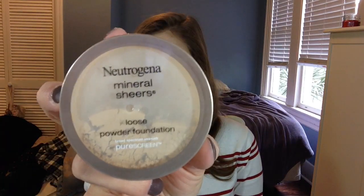I also have a powder foundation. This is the Neutrogena Mineral Sheers Loose Powder Foundation. And I used this not only last year, but the year before that, 2012, is when I discovered it. So it's been a favorite for a very long time. I think that it covers nicely on the skin if you need light coverage, but it also feels really light and it looks natural. So I always go back to this and I will continue to use it.